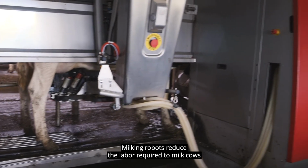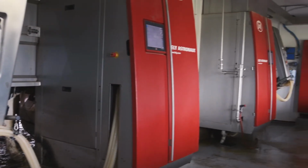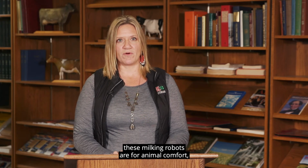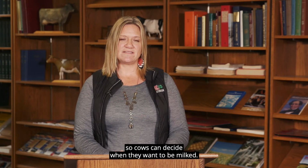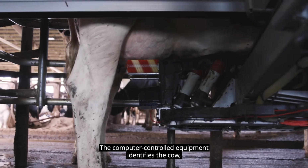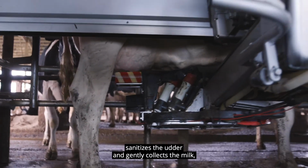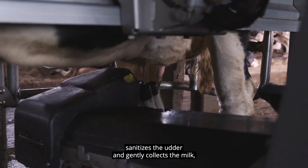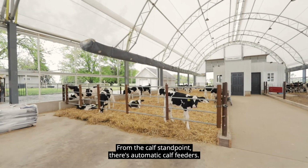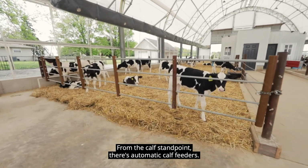Milking robots reduce the labor required to milk cows. But most importantly, these milking robots are for animal comfort, so cows can decide when they want to be milked. The computer-controlled equipment identifies the cow, sanitizes the udder, gently collects the milk, and releases the cow when done milking. From the calf standpoint, there are automatic calf feeders.